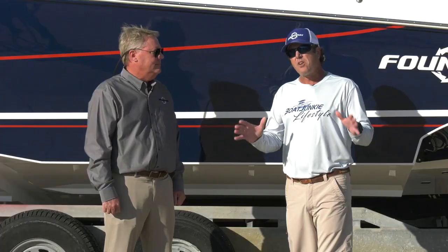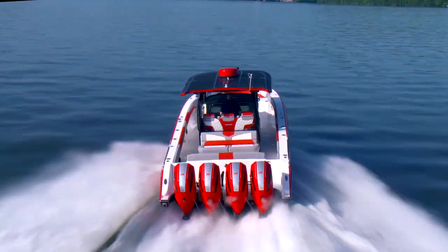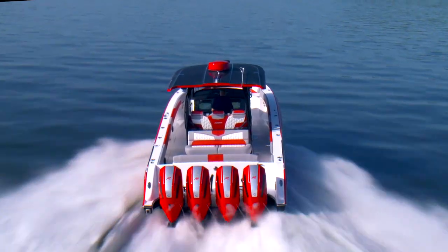And you know, we're real proud of our website, and we put a lot of work into that Build-A-Boat. Nobody in the industry offers the options and the colors that you can get on the Fountain Powerboats. We are second to none with the options and the capabilities that you can get to build a boat customized for yourself. These are some of the finest boats you're ever going to witness on the water, folks. You need to check these out.